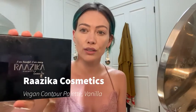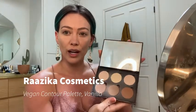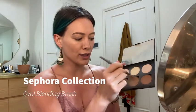Okay, that's pretty blended. Now I found this deep in my drawer. It's called Razika, I think. It's a contouring palette. It's really nice because it has highlight, bronzer, and contour. And I'm going to use this nice dirty brush that I found. I'm going to use the ashy brown color in the middle, flick some of your product off, and create a crease in my lid.